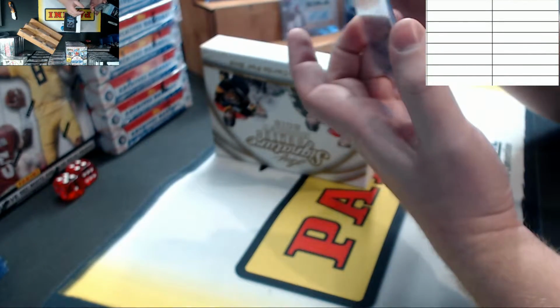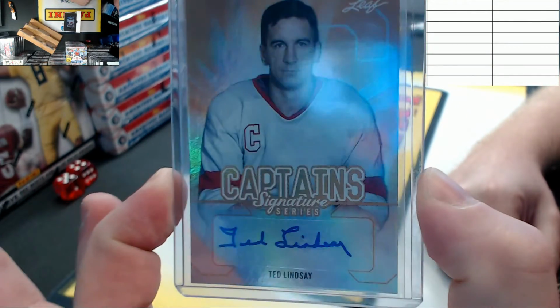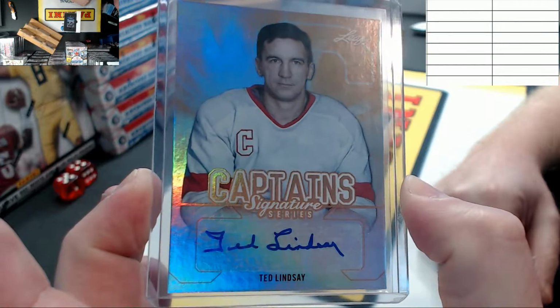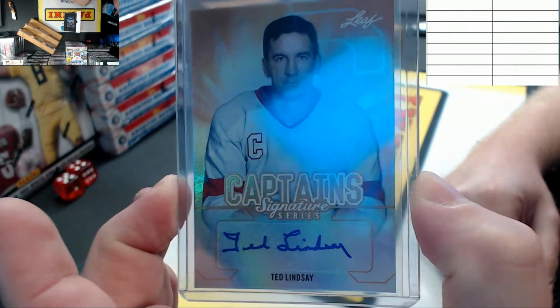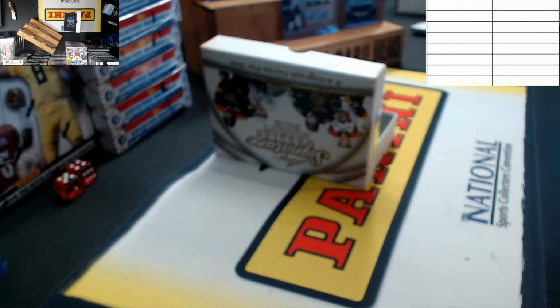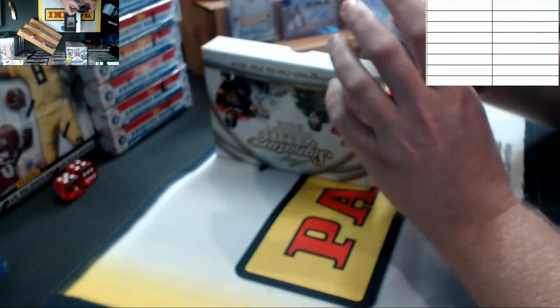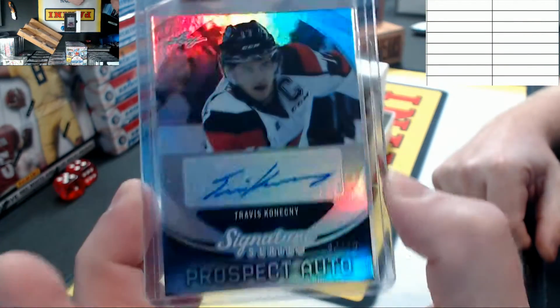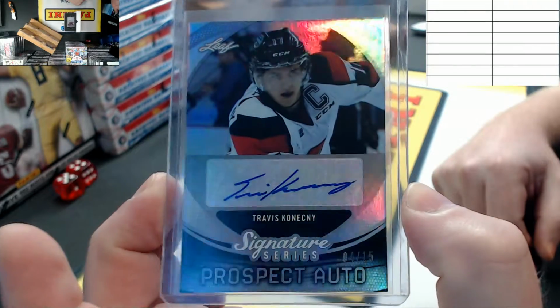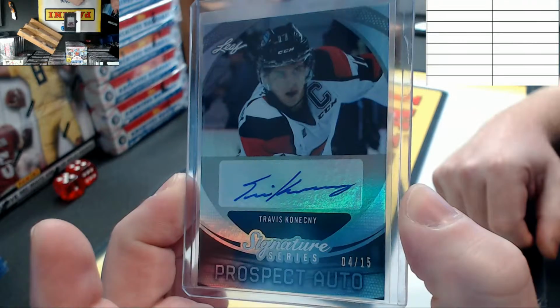Next up, Captains for Detroit, Ted Lindsay. For the most part, I believe so, yes. Numbered 4 of 15, Travis Konecki. Prospect Auto from Ottawa. 4 of 15.